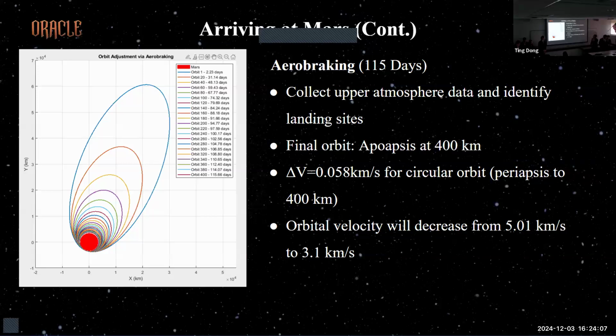Okay, so this is our air braking process. Our air braking maneuver will take about 115 days. And during this process, we'll collect upper atmospheric data as well as identify potential landing sites for our EDL sequence. The final orbit after air braking is complete will have an apoapsis at 400 kilometers. During air braking, we will begin to perform a plane change maneuver, which will be described later.